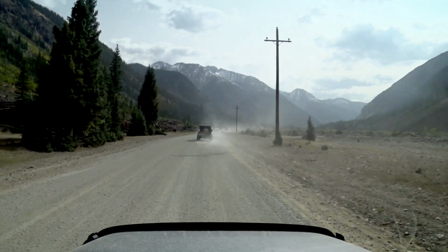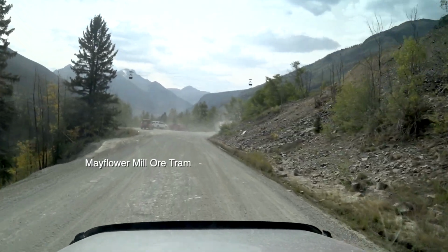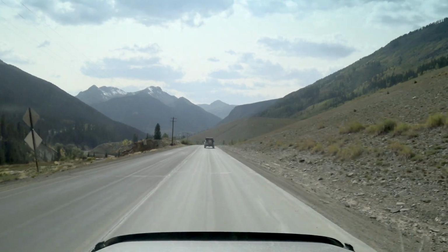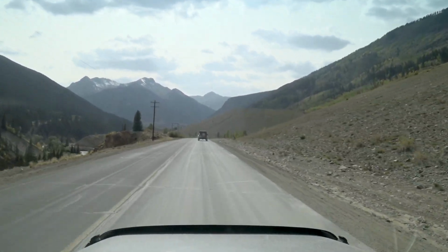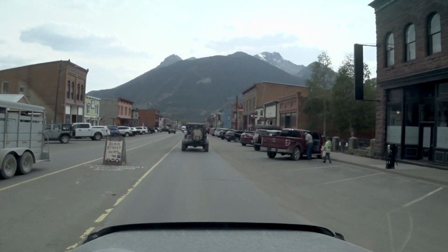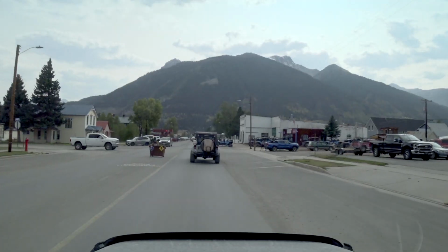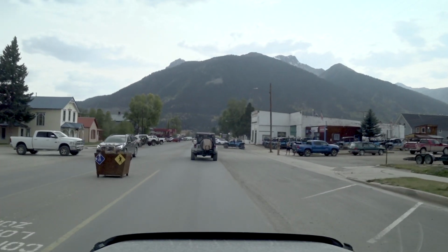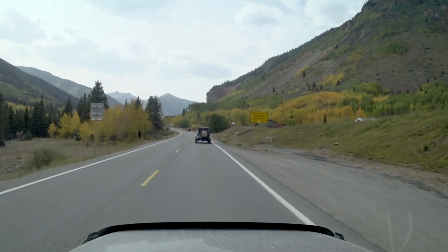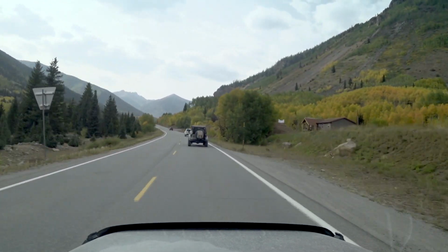And it looks like we're going to be on this graded road for a bunch of miles. And we're going to stop here. And we're back on pavement. And headed for Silverton. And welcome to downtown Silverton. And if you want to rent a side-by-side, that's the place to go. We are out of Silverton. And all the aspens are turning yellow.